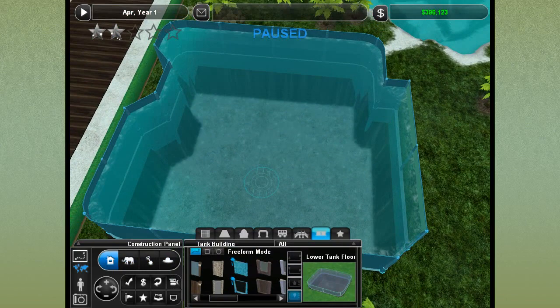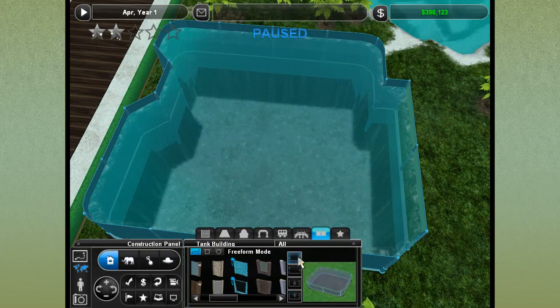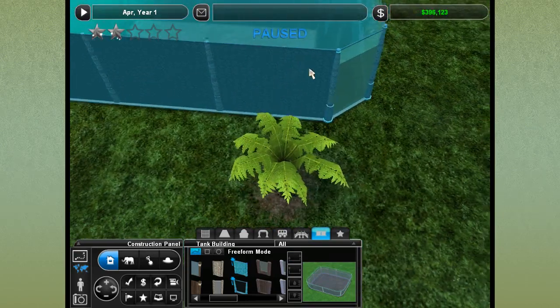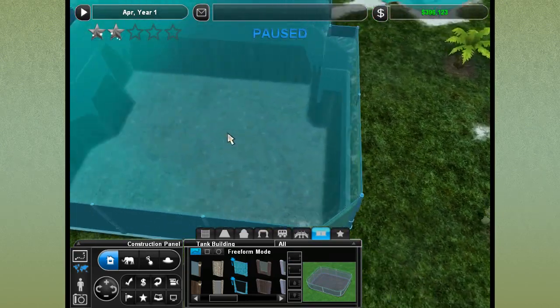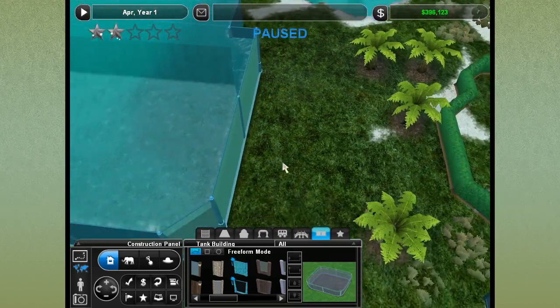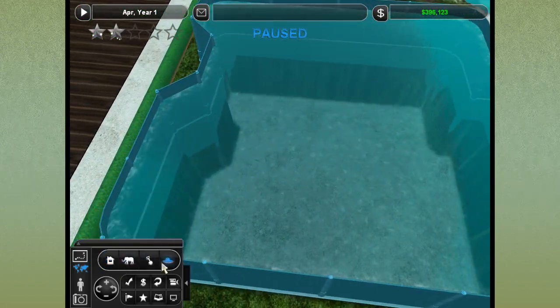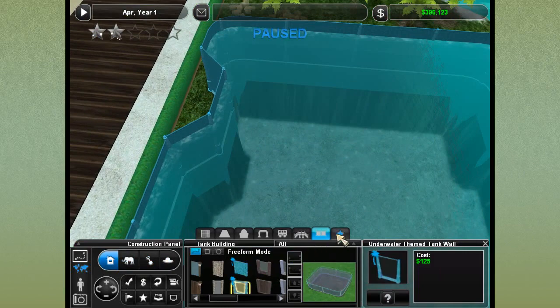Let's make it nice and low, so she's got lots of area to swim. And then we can raise and lower the tank walls. But this is probably pretty good. And we can make a little tunnel archway over here. Okay, this is gonna have to do it. This is gonna have to do it for her. Whew, I just hope it's good enough.